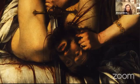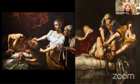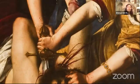But the next thing that I wanted to attract your attention to is slightly unexpected, and that is the way the blood is painted. And if we go this way, notice how it strangely and almost decoratively projects outward and splatters the hands of the women and the breasts and the clothing. And here, nothing is accidental.